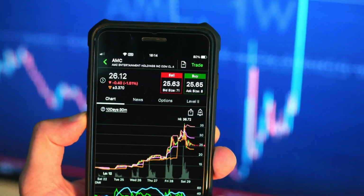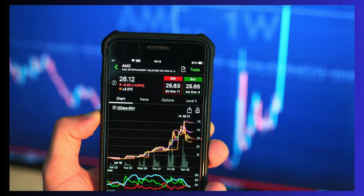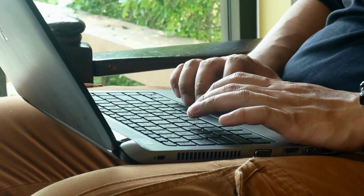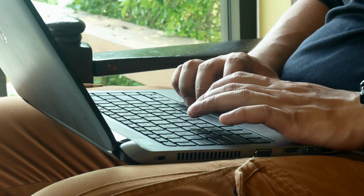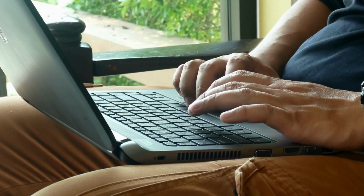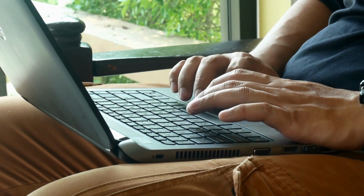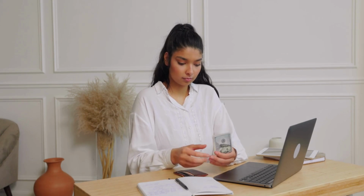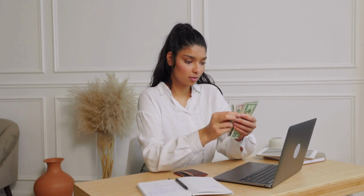Section 2. How the US stock market works. In the US, there are two primary stock exchanges: the New York Stock Exchange, NYSE, and NASDAQ. These are where the trading happens, with millions of transactions taking place daily. Most stocks you'll hear about are traded on one of these two exchanges. But how do you actually make money? It's simple. You can profit in two ways.